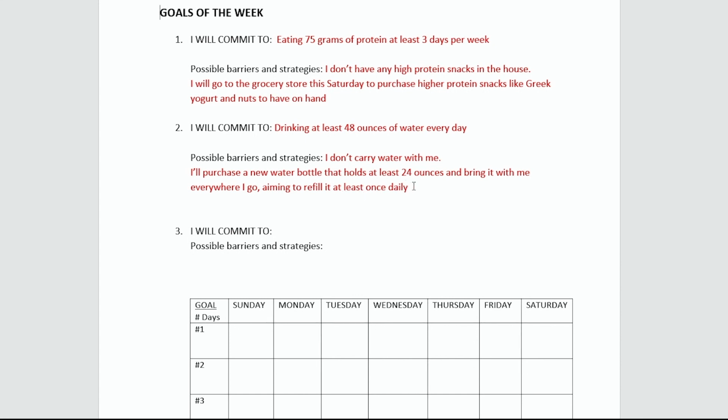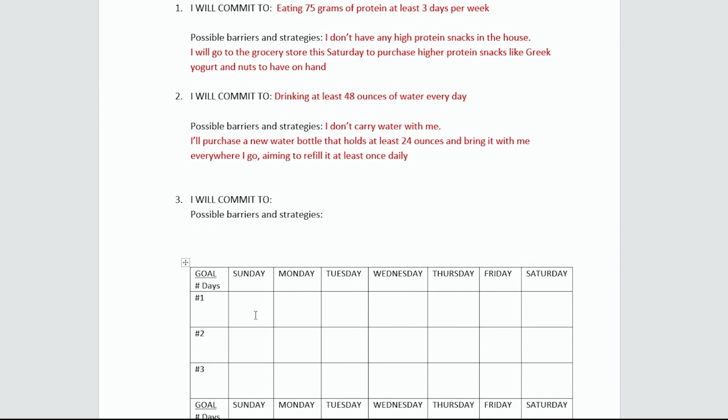So think through what might get in the way. Maybe I don't like water. I'm going to try a bunch of different flavorings and see if there's one that I like. I'll buy some Crystal Light and I'll buy some Mio and some lemon drops and see which one I actually like. And then down here, this little calendar, this is where you're going to track your progress.